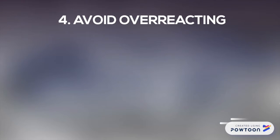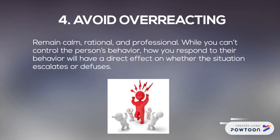4. Avoid overreacting. Remain calm, rational, and professional. While you can't control the other person's behavior, how you choose to respond to their behavior will have a direct effect on whether the situation escalates or diffuses. Positive thoughts like, "I can handle this," and "I know what to do," will help you maintain your own rationality and help calm the student down.